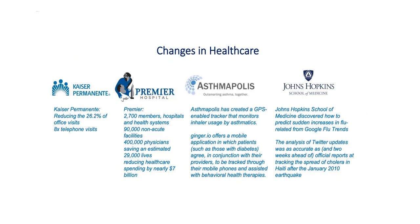Nowadays they are saving nearly $7 billion using this technology because they go fast to the root cause of a problem. Asmapolis is a company that I presented yesterday regarding the GPS inhaler. Do you remember? In Kentucky, the real use case was using a smart device for asthmatics. The Kentucky population was advised about which areas they could or could not go to, depending on their diseases.